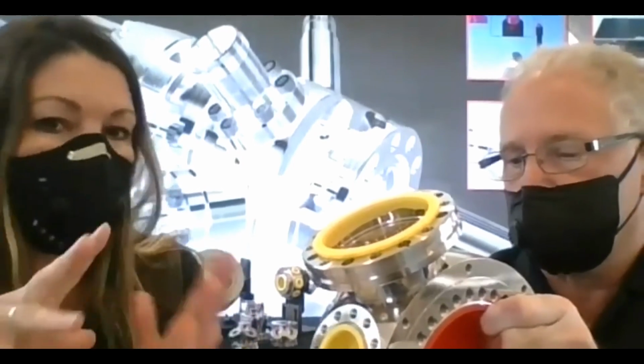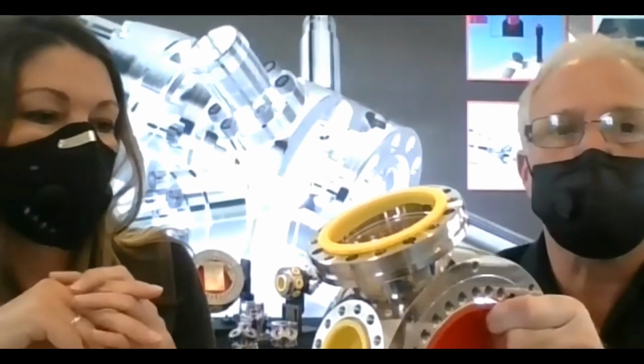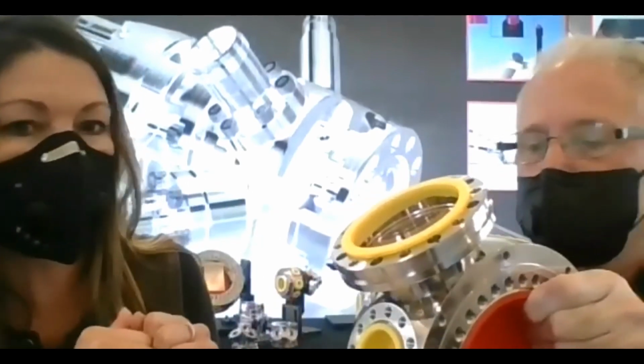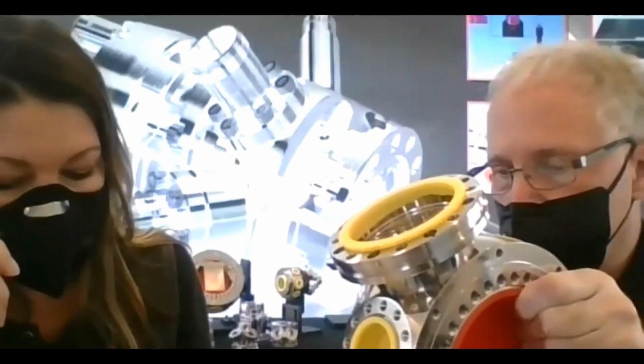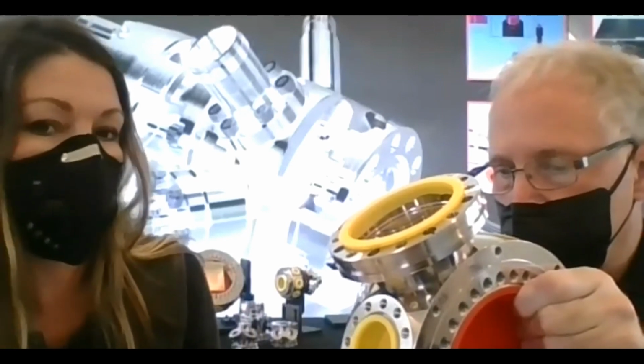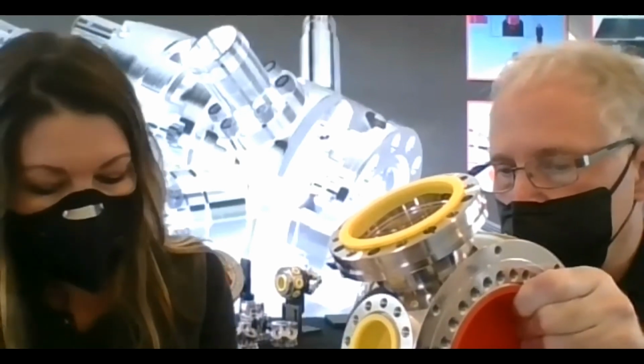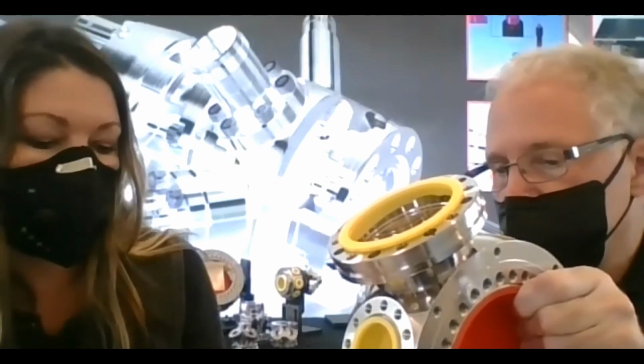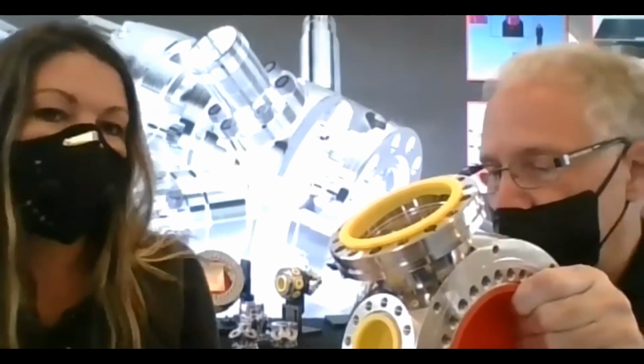So we looked at a few different versions of what could be done. Could we put an adapter on and go to a 4.5 flange, industry standard with the ID of 2.38 inches? That improved it, but it only went to 53 liters per second. So about double it or so. So it about doubled it.